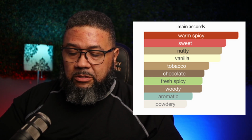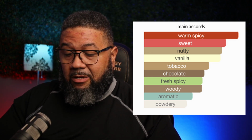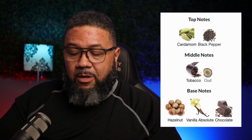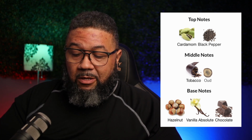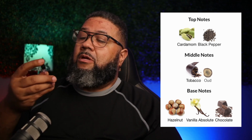But Filosofia, as far as the accords on this, is a warm, spicy, sweet, nutty, vanilla, tobacco, chocolate, fresh, spicy, woody, aromatic, powdery. So already I am intrigued. The tobacco, yeah. And then the chocolate addition to that, I'm interested. As far as the notes, up top, you've got cardamom and black pepper. Middle notes, you've got tobacco and oud. And then base notes are hazelnut, vanilla absolute, and chocolate. So definitely want to see what this one's working with.